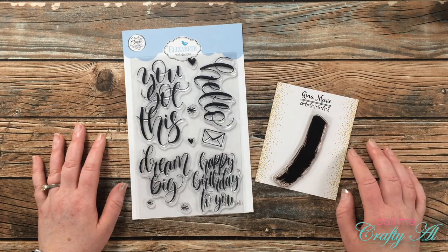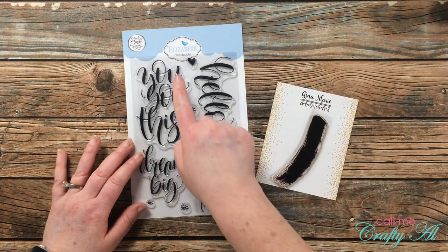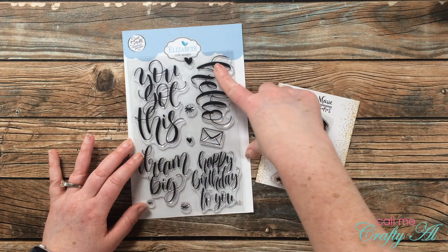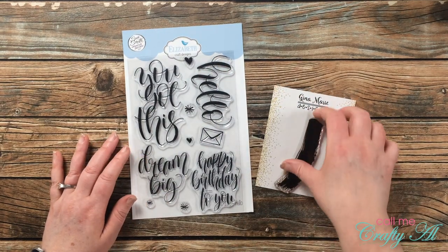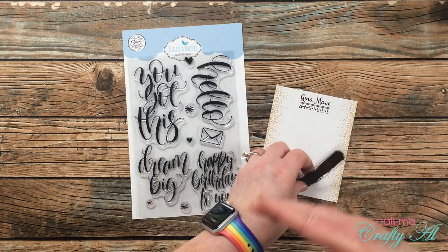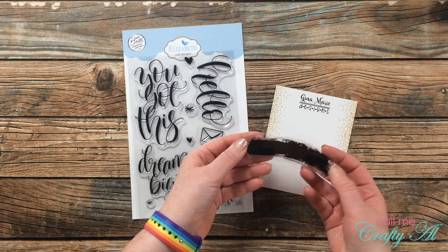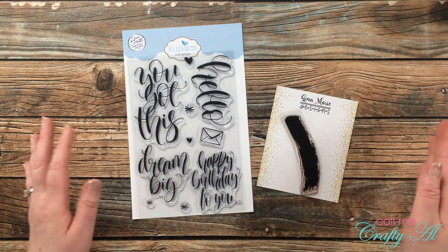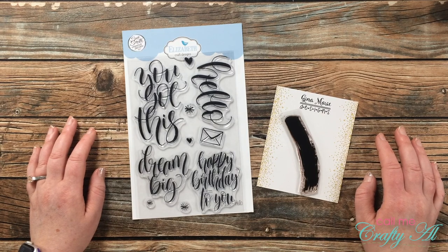In front of me here are the main stamps that I'll be using today. For my sentiment, I will be using You Got This from Elizabeth Craft Designs Hello stamp set. And then for my paint swashes or swooshes or strokes or whatever, I am using this one from Gina Marie Designs.